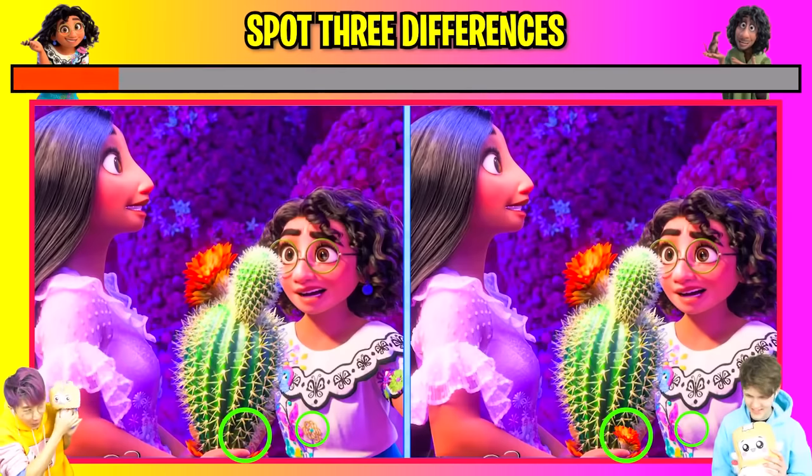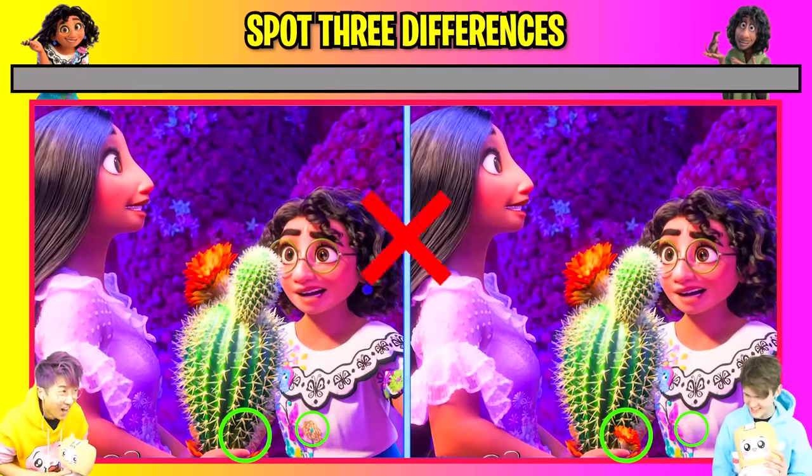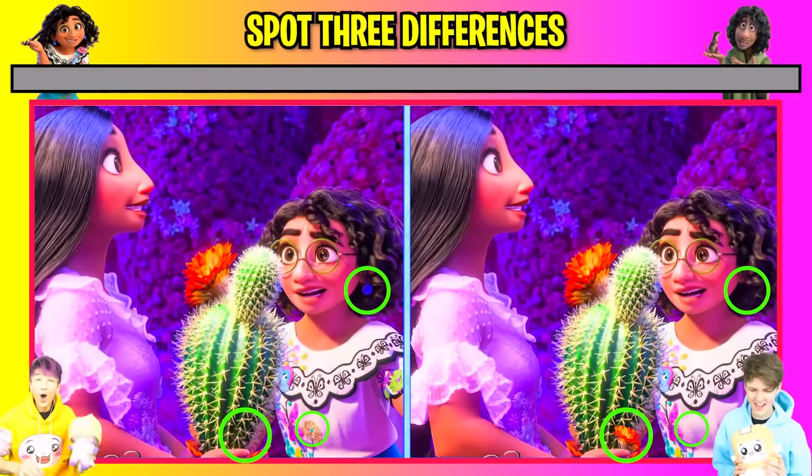Okay, the timer's going down. Let me see if I can find it. Adam's running out of time. I don't see it. Oh, the time ran out. Adam, it's her earrings. Oh, wow, I lost.